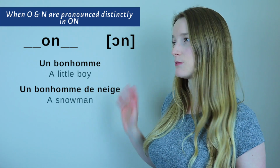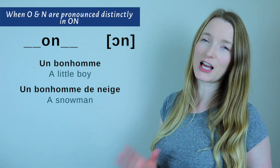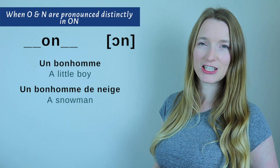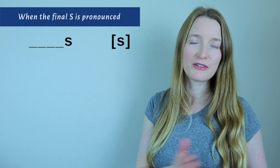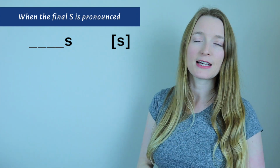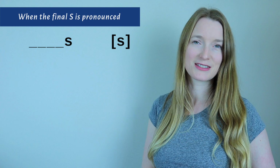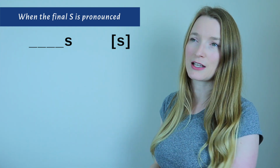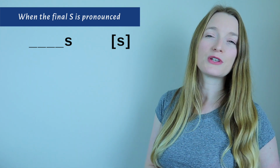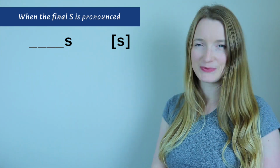Second one, which is a bit the same one, we have un bonhomme de neige. So, snowman. We've seen very recently, a few lessons ago, about S. And sometimes S at the end of a word is going to be pronounced. 90% of the time it's not going to be pronounced, especially when it's the plural of a noun, of an adjective, etc. But there are some words where we pronounce it. I'm going to give you 2 or 3 tips after we see the little list of words I put together for you. So let's see.